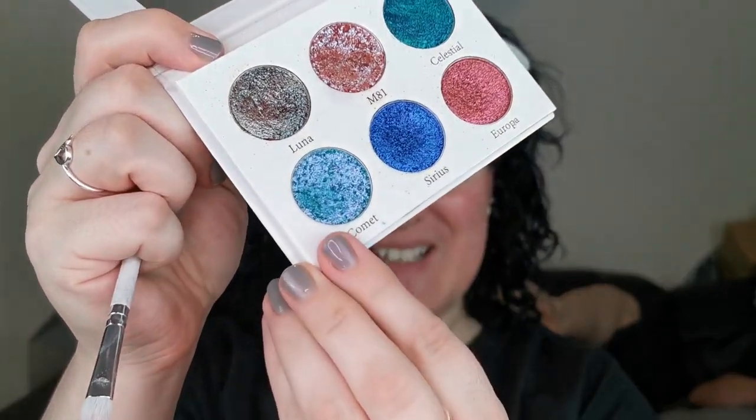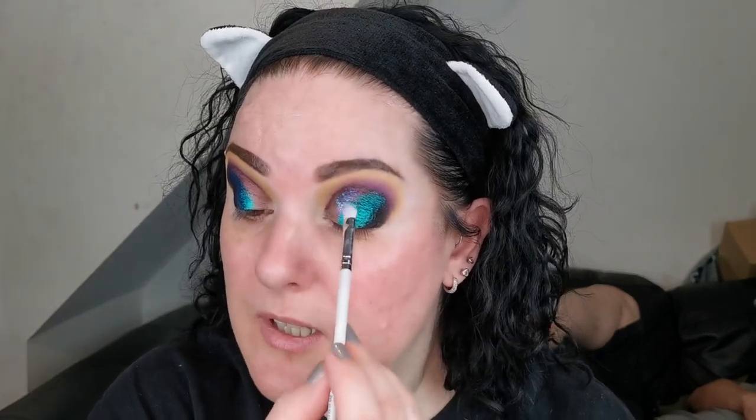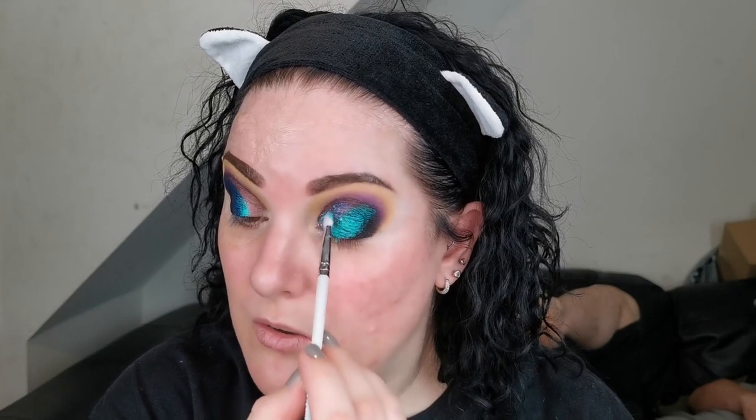And then the only one we have left to try is Comets. And let's see what this does next to that shade. This is that same kind of flakiness as the M81, and so it's not as easy to pick up on the brush, but again, so worth it. Wow.